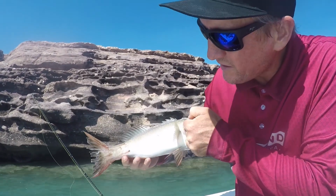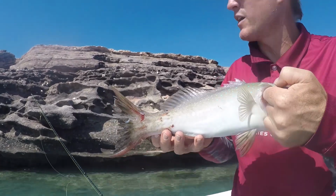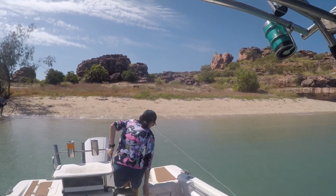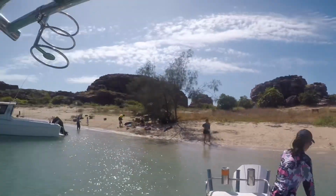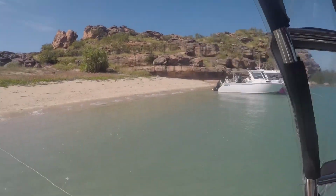There we go, that guy. Had about a 1 metre black tip reef shark on the tail. We're just around the corner from Rats Cove. Here we are, anchor out, and that's where the rope, we just grabbed that and we're sweet. Mishka will bail off, everyone's turned up by the look of it. Top of the tide.